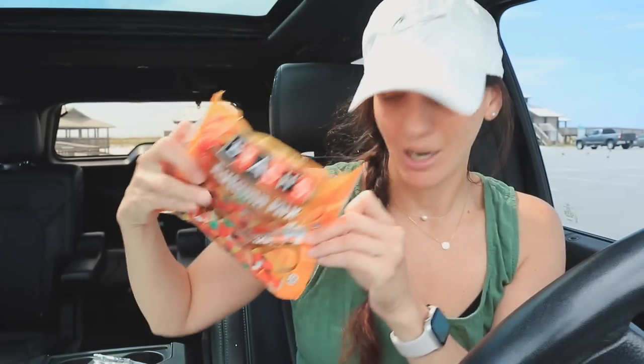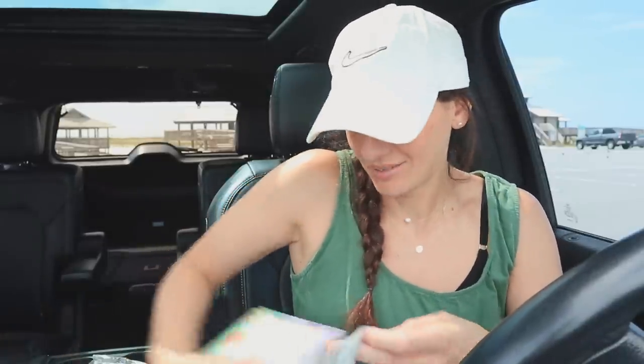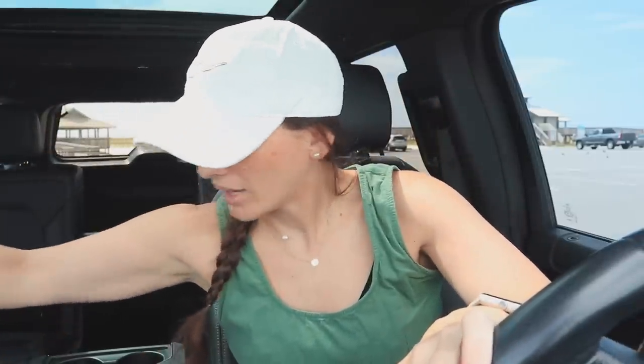But I got these for a DIY, so stick around for that. I did get a bunch of cards, but I don't think they're gonna be in today's haul. They're gonna be in Wednesday's, so come back for that, because I did stop at another Dollar Tree. That's how I do it. I just have to go to multiple Dollar Trees. Okay, then I'm gonna go ahead and show you guys some of these bigger items.